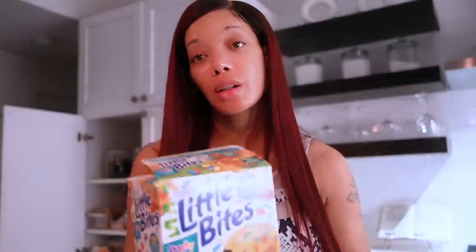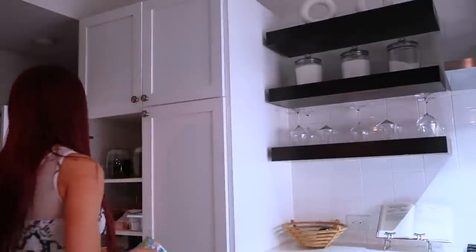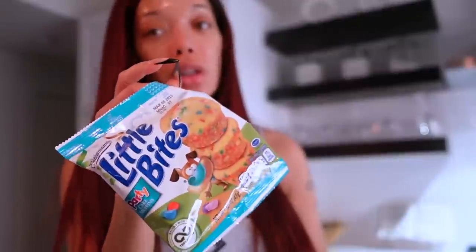Y'all, I feel so childish for buying these. When I tell you they so good. I'm on my second bag. I literally just ate a bag. These are so freaking good. I don't think it's but like five little mini cupcakes, but these literally are the best cupcakes I've ever had. And they're the party cake muffins. They so good and moist and soft. Oh my God.